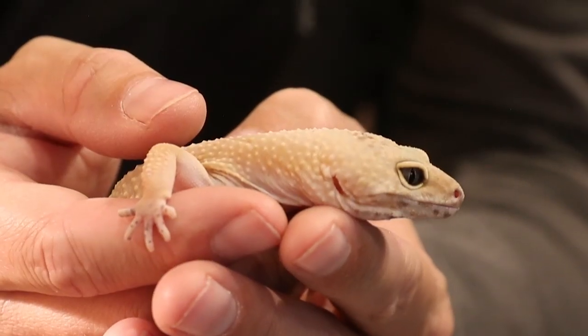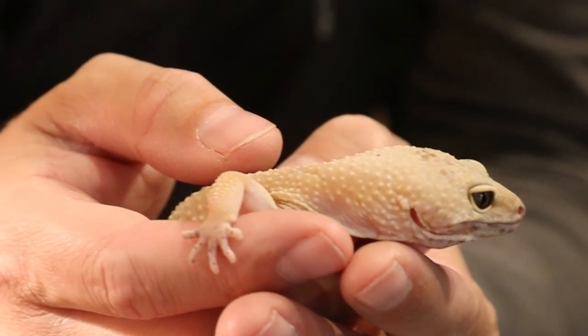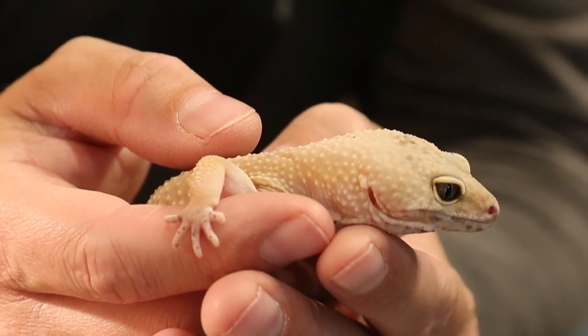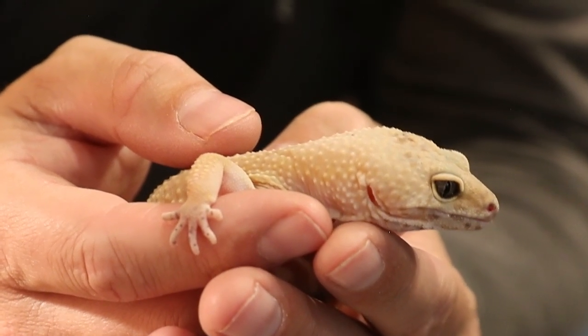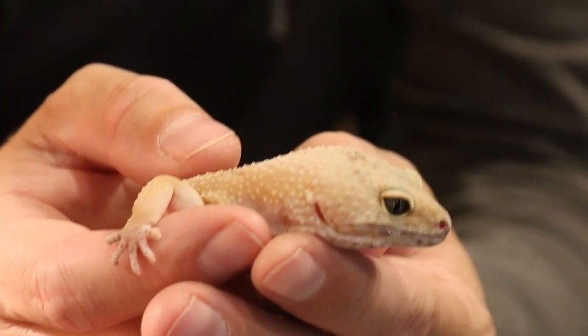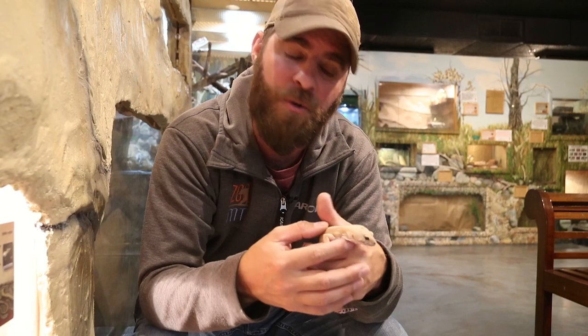Now, a couple neat things about this. It's one of the few gecko species that actually have eyelids. So this guy will actually close his eyes, just like you and I do, which is something you don't see that commonly in gecko species. The other unique thing is they don't possess those toe pads that a lot of geckos do, meaning these guys cannot climb vertical walls like the Madagascar gecko that we have here at the zoo. So that's kind of a unique thing as well.